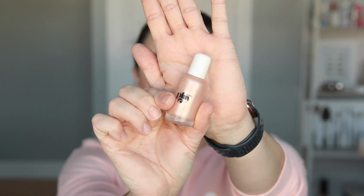Now we're moving on to highlighter. So I am using the Glossier Play Night Shine, and what color is this? Pale Pearl. So I believe it's the lightest shade. I'm going to use its nice little doe foot applicator and just dot it right on where I want. I should do 4 dots on that part.